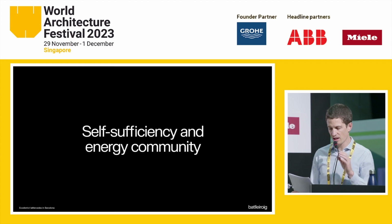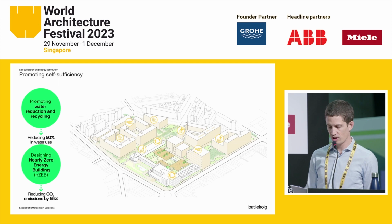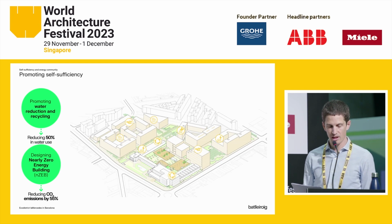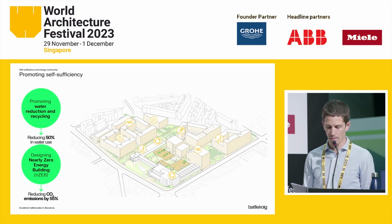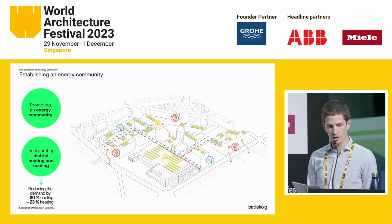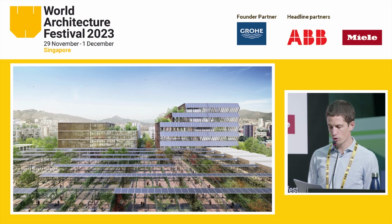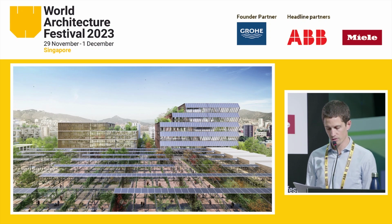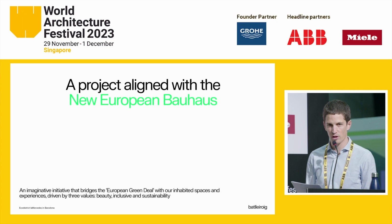Fifth, self-sufficient and energy community. Using rainwater for irrigation is not common in Barcelona, but it is the standard in La Mercedes. We also design nearly zero energy buildings, above the regulation demands, creating an energy community to share solar energy and incorporate a district heating and cooling to reduce the demand. The architecture must incorporate and show the neighborhood goals, like renewable energy production. A project aligned with the new European Bauhaus, where beautiful, community, and sustainability are part of the design proposal.